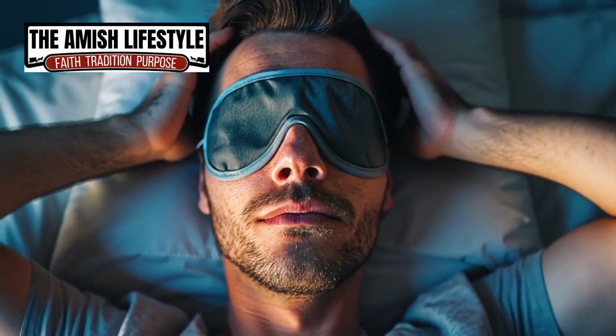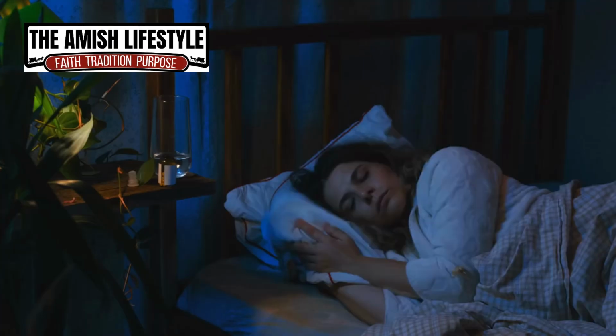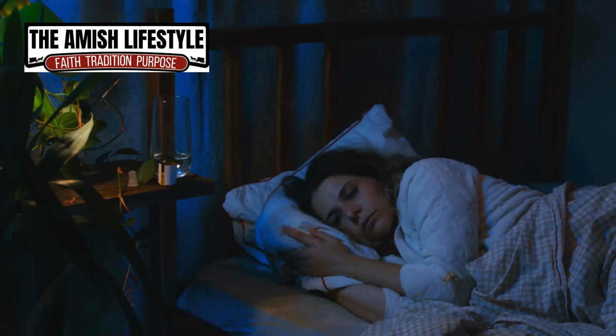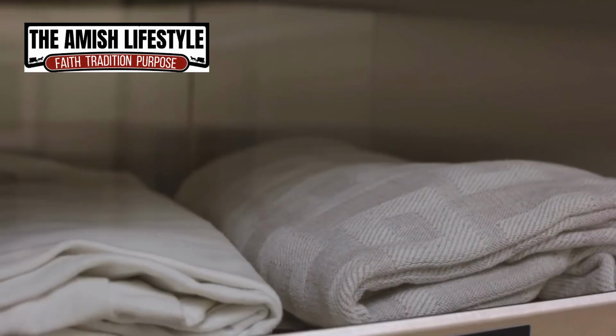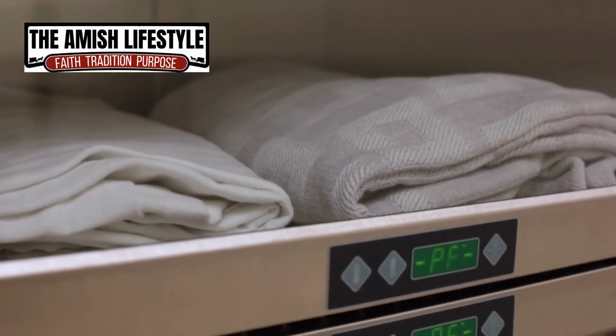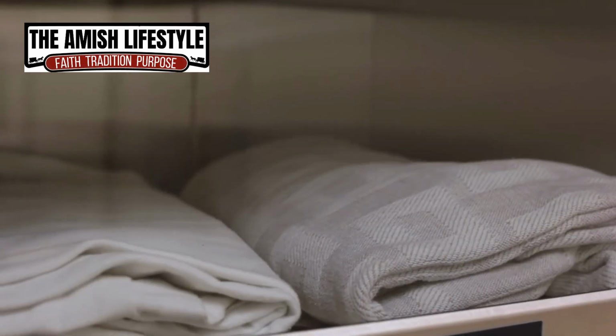But even on its own, it makes a big difference. You'll stop tossing and turning. You'll fall asleep faster. And you won't wake up soaked. The Amish don't fight their bodies. They work with them. And when it's 110 degrees Fahrenheit, that means letting it all hang out, literally.